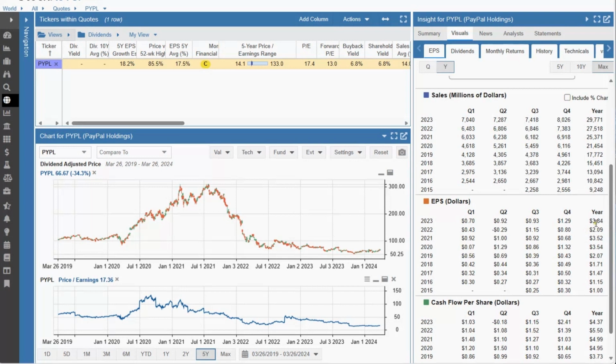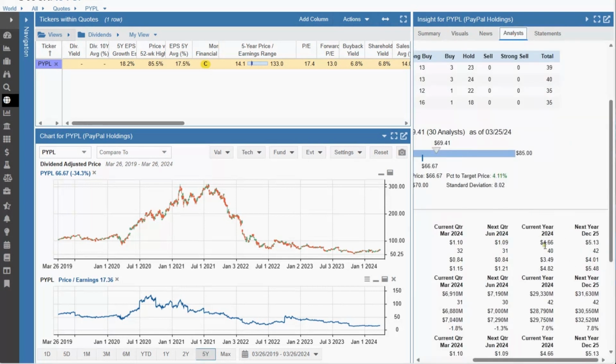But you can see it's bouncing right back in 2023, and if we look out to 2024, earnings are expected to go up again, $4.66 per share and $5.13 in 2025. So we're basically getting earnings growth of about 18% estimated yearly over the next 5 years, and PE near its very low on that range, right? We're right near the bottom of that range. Forward PE, which looks at next year's earnings, 13.